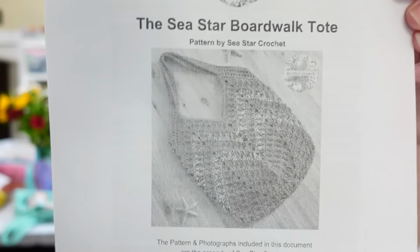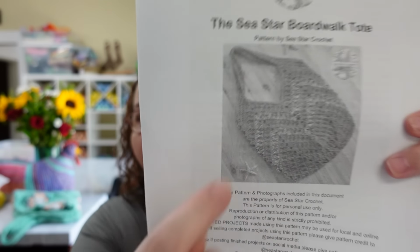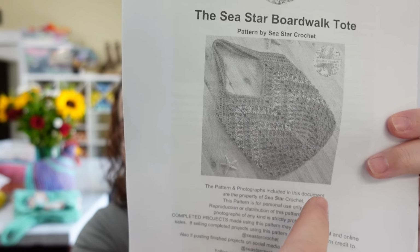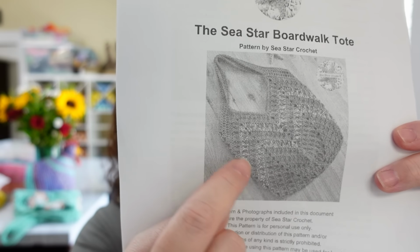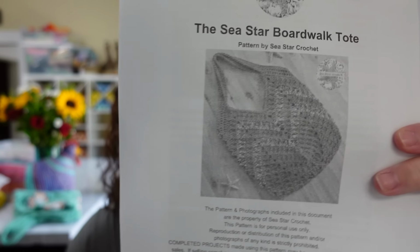The first one is, I'll show you the crochet tote that I started. It is the Sea Star Boardwalk tote. The pattern is also by Sea Star Crochet. And this one is not granny squares. It's more just crocheted in the round with some stripes. You can't really tell from this picture, but there's some alternate color stripes, sort of zigzag. It's so cute.